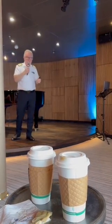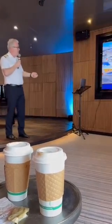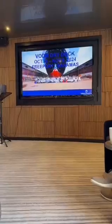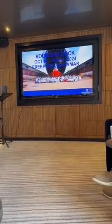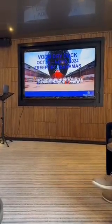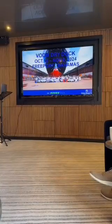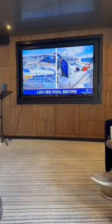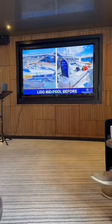But slowly they got it back. This is a nice picture of the crew. We were allowed a time frame from 12 to 1, if I'm not mistaken, one hour when the crew could go down to the bottom of the dock. So we were there a lot in front, beautiful picture. And this is how the Lido midship pool looks.